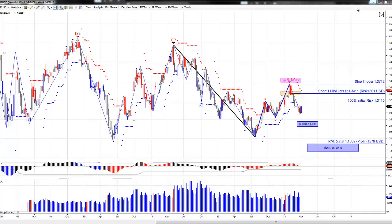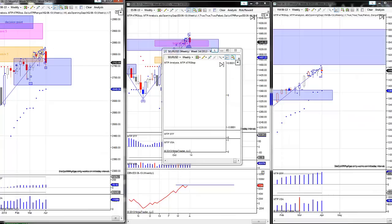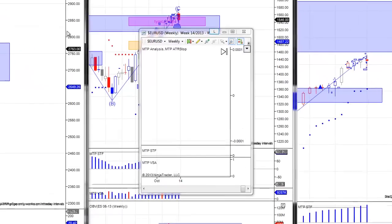And next Sunday we'll take a look at the NQ and the decision point supports on the lower time frame, so you can see how those work. So stay tuned for that.